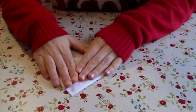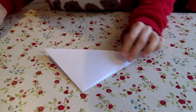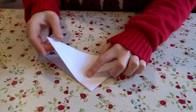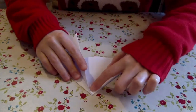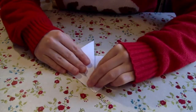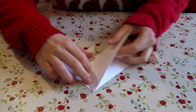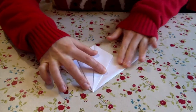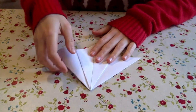And then you'll be left with a nice triangle. Okay, next job is that we are gonna fold down these sides. So you just take the top layer and you're gonna fold it to the middle of your triangle like this. And then you're going to do the same on the other side. Brilliant. So then we want to turn our angel over to the other side.